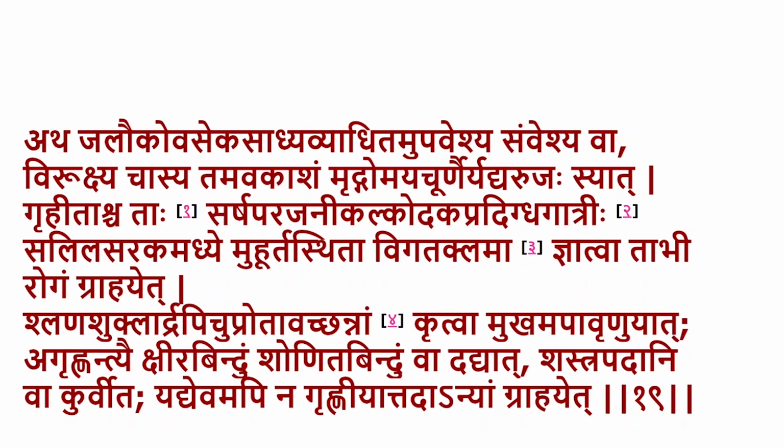Then the leeches have to be processed with the Rajani Kalkodaka, the water with Karkima, or maybe Sarshapa. I have seen that using Sarshapa produces more irritation to the leeches, whereas the Rajani, the Karkima, is much better than the Sarshapa. So they have to be washed with that Karkima water, and then they have to be applied over the area.